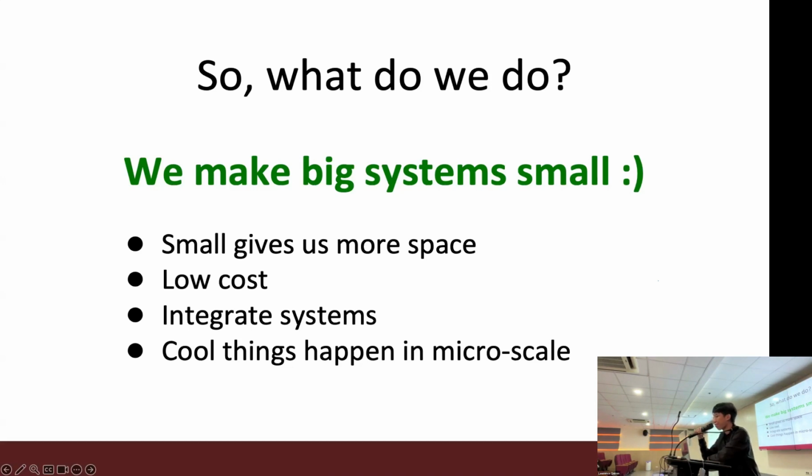Okay, here at Microlab, we make big systems small. So how does going small benefit us in our technology? So going smaller gives us more space, lowers the cost of our components, allows us to integrate our systems, and cool things happen in the micro scale. Okay, so this is one of the times when being small isn't that bad.